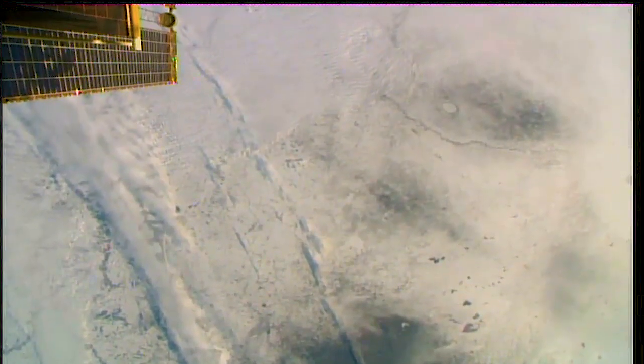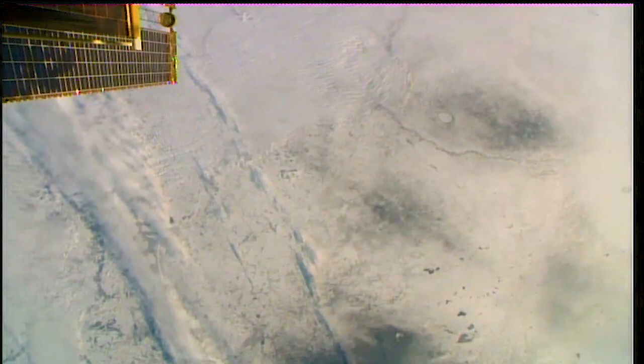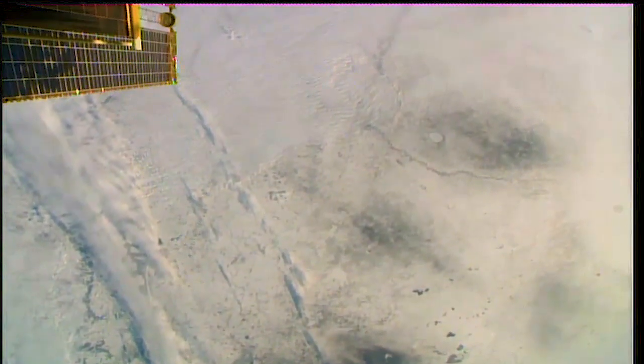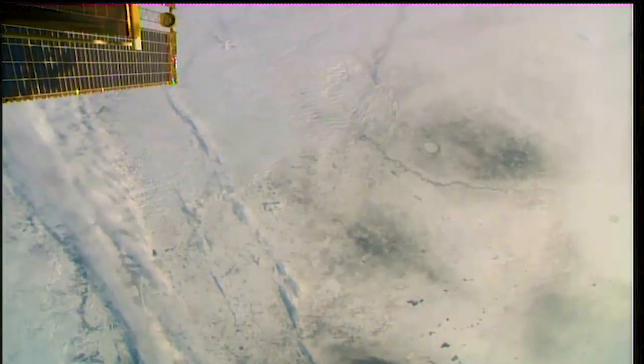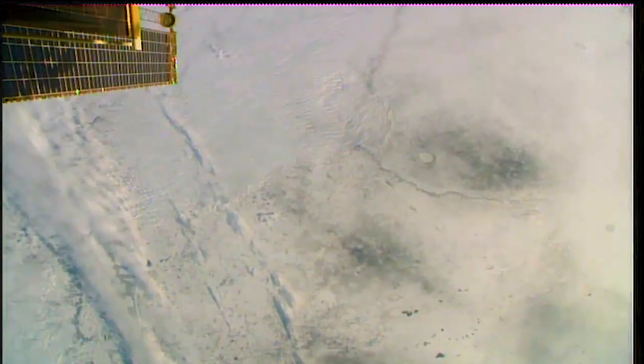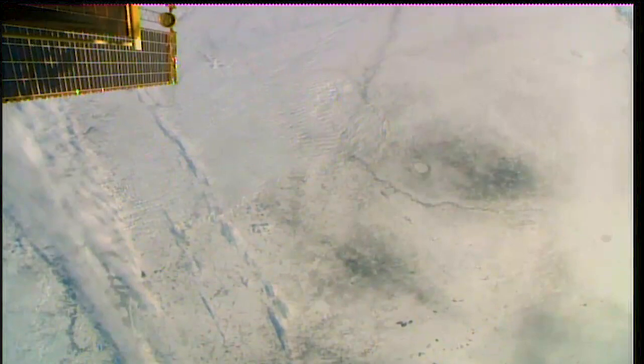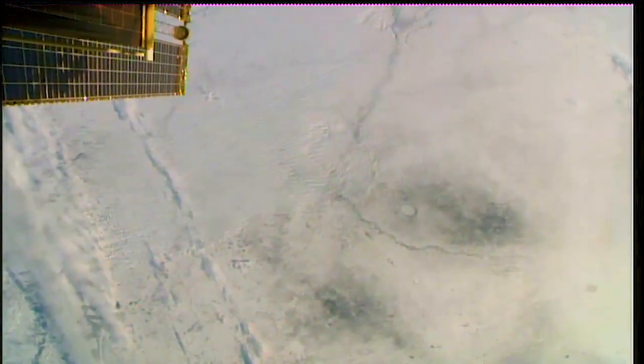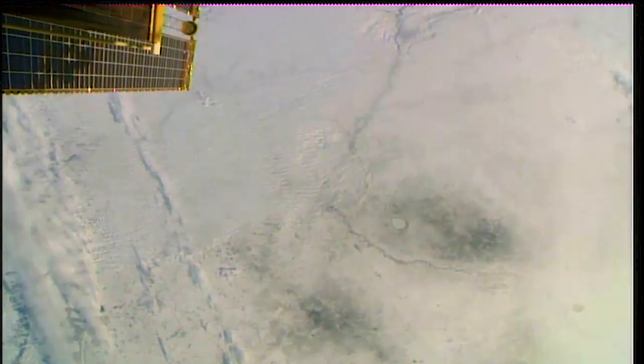As Progress moves in close to the station, it'll begin an automated fly around of the station to precisely align its docking mechanism with the Zvezda module. That angle for alignment is 127 degrees. The module serves as a docking port for Russian vehicles as well as an airlock for Russian spacewalks out of the International Space Station.